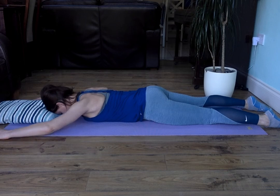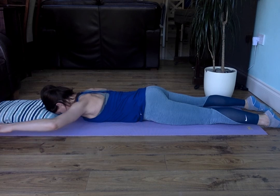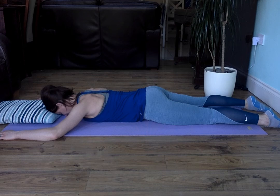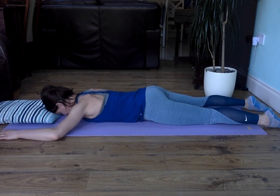Same thing on the other side. Hover the arm and lower. Hover the arm and lower. So think about that tray of drinks is balanced maybe on your upper back this time. So we don't want any rocking of the trunk on the floor. As you lift your arm, nothing changes apart from that arm lifting.